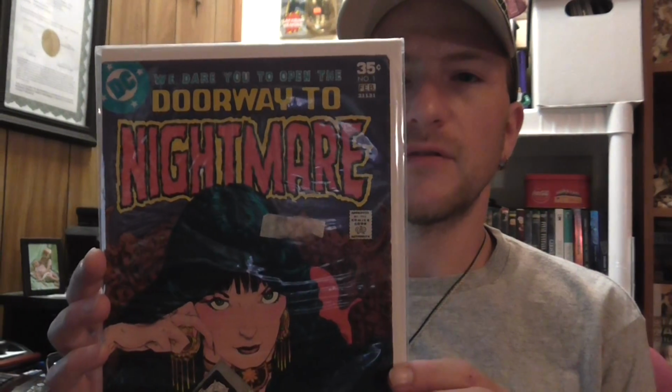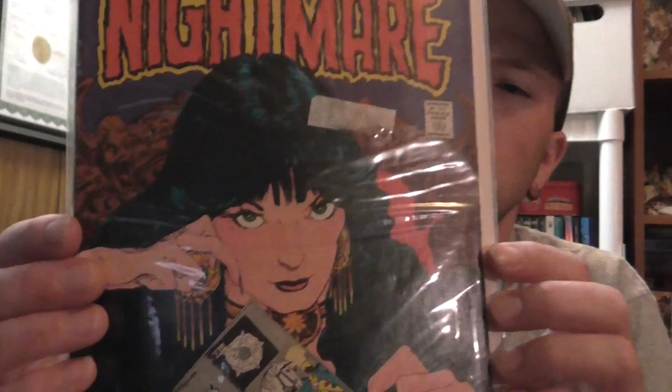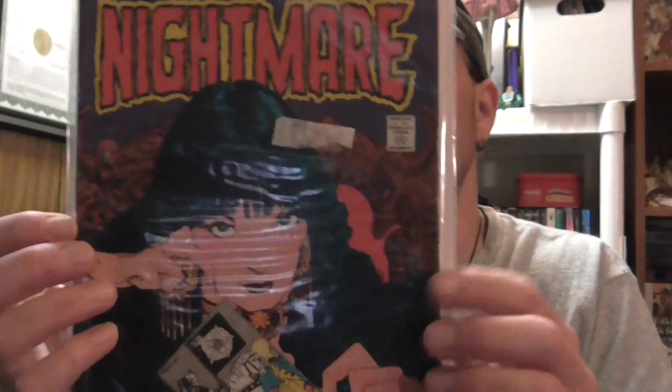We'll start off here. Found this. This was actually one of the 25-cent boxes, so I had to pick this up. It was pretty neat. It's Doorway to Nightmare from DC. And it's not in bad condition. A little bit of spine damage, a little bit of corner damage, but all in all, not bad for 25 cents. Love these old horror and mystery and spooky tales comics. That was a neat find there.